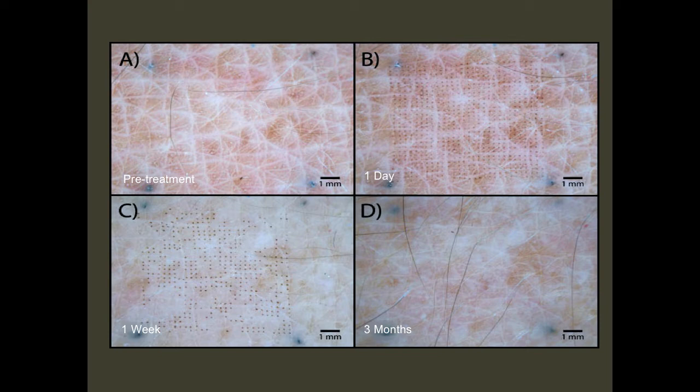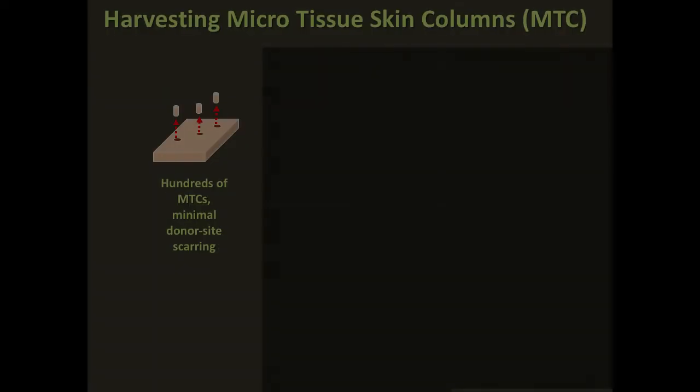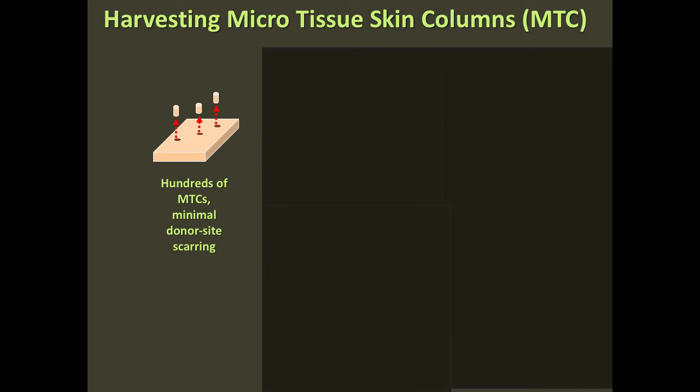They're used to treat scarring. But the concept is, if you created these holes, could you use that skin that you created? If you created small holes, could you use that skin and help to heal wounds and still have the donor site heal without any problems? So this is the idea, and this was the idea that was thought by Rox Anderson at Harvard.